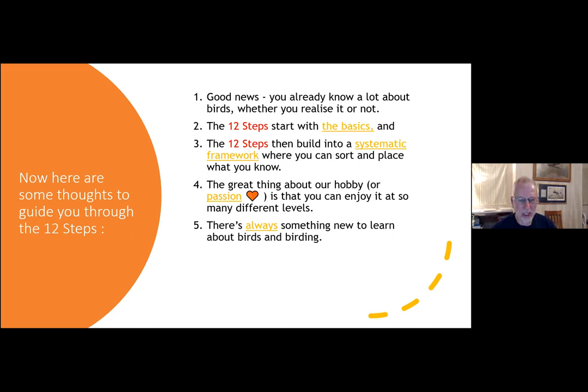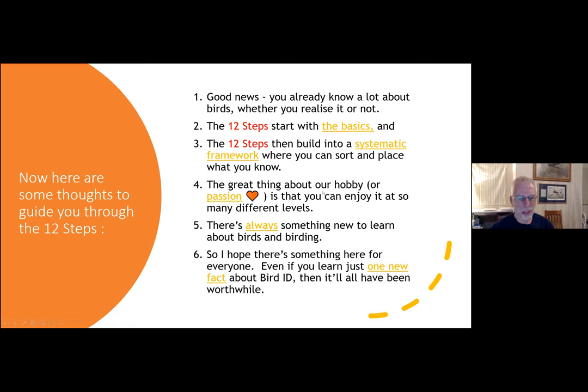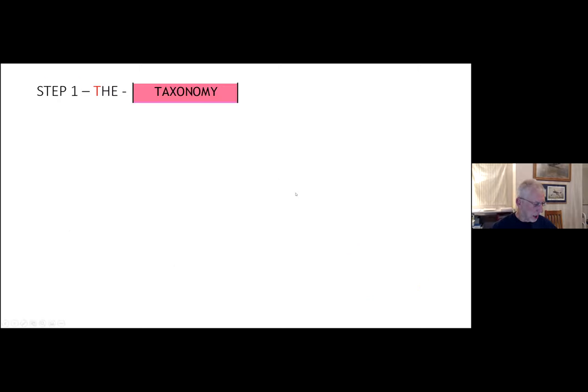It never ceases to amaze me the depth of interest that birds can provide. There's always so much more I don't know than what I do know. So it constantly gives as you increase your knowledge. I hope there's something for everyone here tonight. And even if you learn just one new fact about bird ID, one new snippet, it will have all been worthwhile. Okay, so let's start with taxonomy.